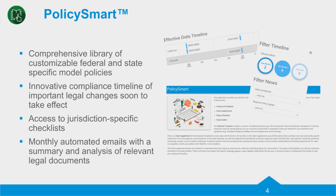This platform provides a library of handbook templates with policies and checklists that cover federal, state, and even those pesky local requirements. So these templates are also accompanied by Littler guides, which provide up-to-date summaries of the law in each state. So that helps you understand the legal obligations behind those policies and also have a sense of some related compliance to-dos like record keeping, notice posting, and different aspects of even administering those policies.